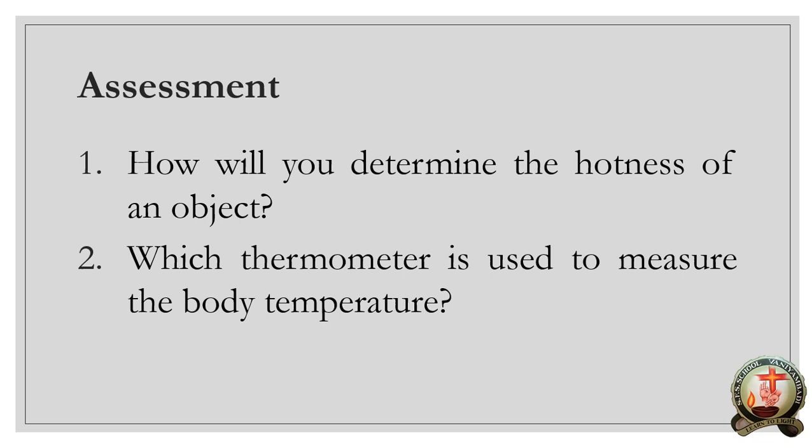So what is the first question here? How will you determine the hotness of an object? I have already discussed how we can determine whether an object is hot or cold, so you try to answer on your own. And the second question is, which thermometer is used to measure the body temperature? For these two questions you can refer to this video also, but mostly try to answer on your own.